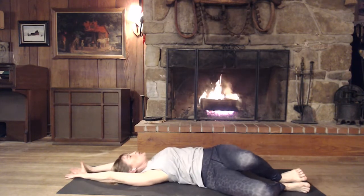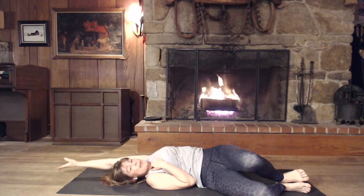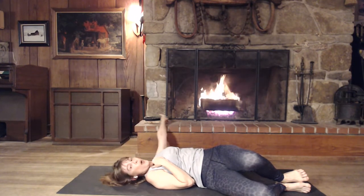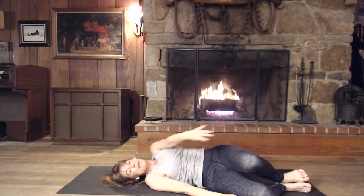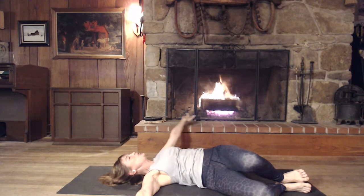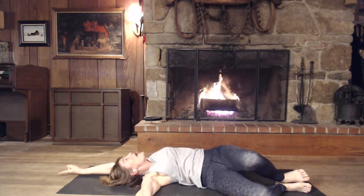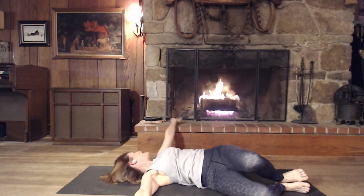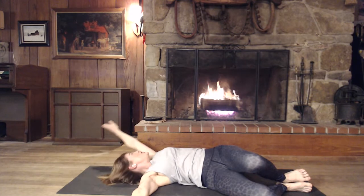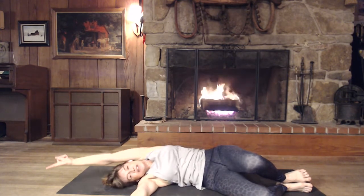So if your knees are to your right, I want you to take your left arm, bring it straight up out of your waist, and then start to make a big circle away from your body and then coming around your body. Opposite hand just stays in a T. So make a really big circle here, reaching way across your body, reaching way away from your body, reaching open and reaching down. Make that circle as big as you possibly can. Stretch out, stretch down, stretch across, and stretch up.